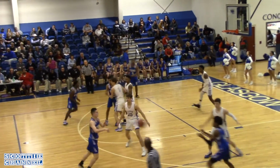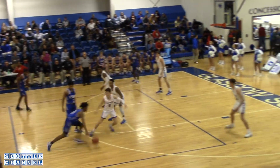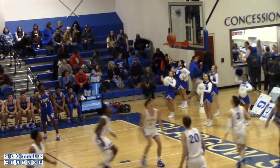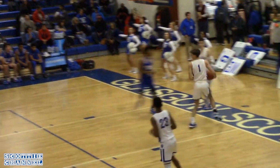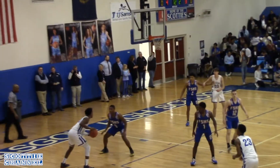Knight with it on the right wing. Off to Stutzman. Stutzman working his way inside on Frazier. Gets to the basket, put it up, and in. Boy, I thought it was going to come off the front of the rim. It caught the edge and fell over. Back to an 8-point Franklin advantage.